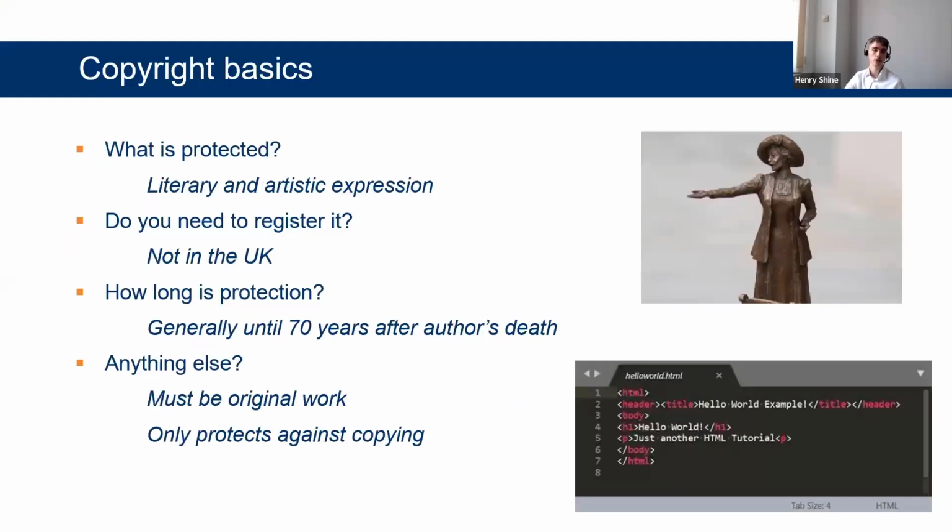So we'll just quickly touch on copyright. So copyright is protecting literary and artistic expressions. What this means is that it's protecting how you actually put something into words or create an image. It doesn't protect the idea behind the words or the image in the same way as a patent would, for example. So for the computer code we have at the bottom right, there's copyright in the words and how they're written in that code, but the actual function of the program isn't protected by the copyright at all. So that's something which you could possibly protect with a patent instead.